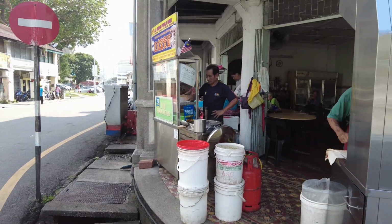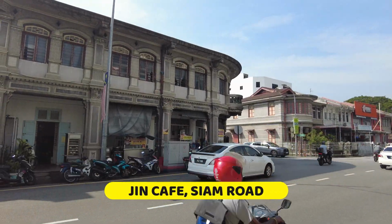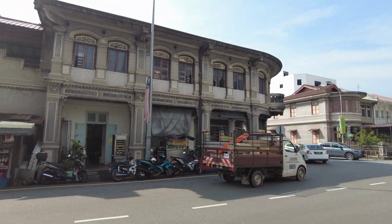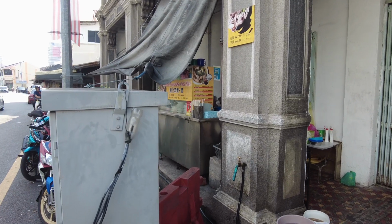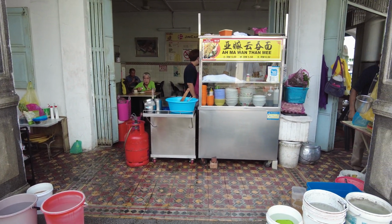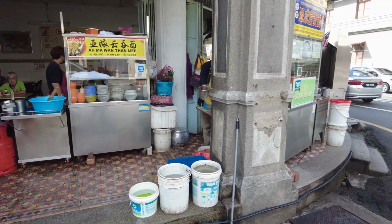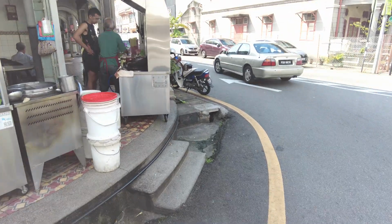It's a really nice old coffee shop with hukui mi, wonton mi, and there's also the yam rice here with the pork and salted vegetable soup. We also had the wonton mi yesterday, it was really good also. But the char kway teow is outstanding. So let's go and check it out.